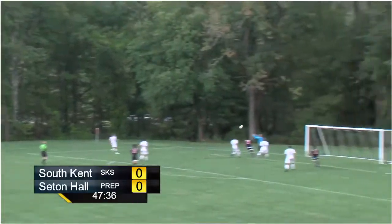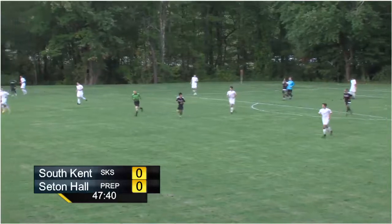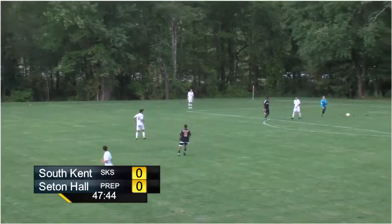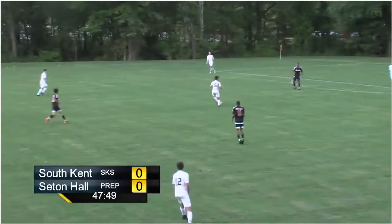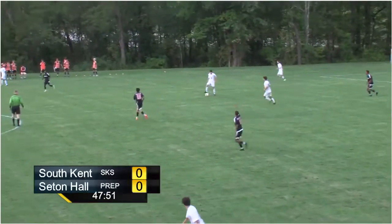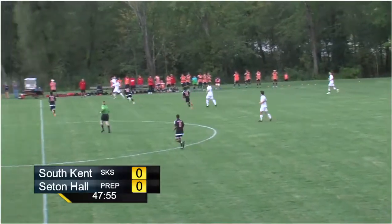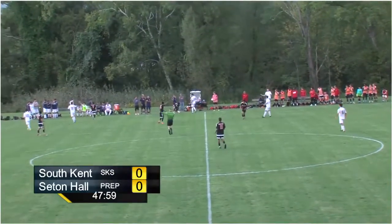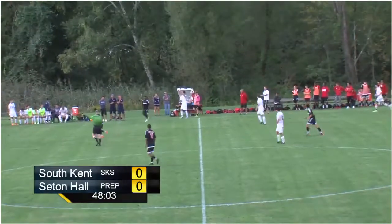Jetty plays the ball across. And Bean not able to get there as Bertrand is. And Bertrand will play the ball away. He distributes near side, as Stahl plays up for Kearns. Now Zimmerman. And a Seton Hall throw.